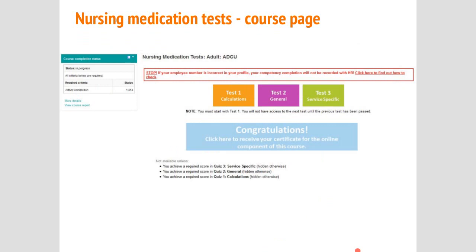And then within the actual course itself, so this is the nursing medication test course, we've tried to emulate the same structure that they see in other courses as much as possible, even though it doesn't go through a course feedback certificate saying there's 3 tests they've got to pass and all that sort of stuff. But we also use the course completion status block, which we don't tend to use too much in the other courses. It's there in every other course, but there's only ever one thing that's being tracked in every other course that we've got, and that's the certificate, because that's the thing that people need to make sure they've gotten for their learning to be recorded.